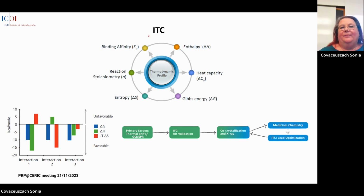This characterization, so ITC studies, is very important in the different steps of the pipeline of development of a drug, because the first step is after the high throughput screening that can be performed by DSF or also by GCI. I will talk about this high throughput technique later, or SPR, for example. The lead that can be selected in this way can be first validated by ITC, and then by structure-based drug design, the lead optimization can be obtained by means also of ITC information.